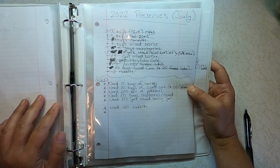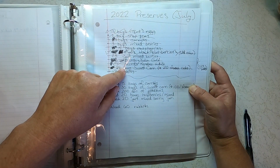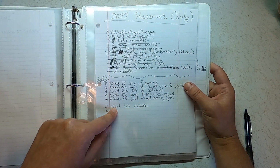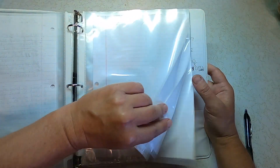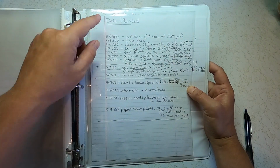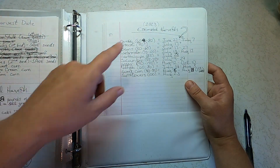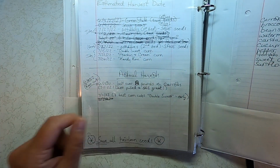I keep a page for preserves. Now this was for last year, and I kind of estimated about how much we went through and how short we were to be able to decide on how much we needed this year. For example, you can see it says we need 60 rabbits. That's about 1 rabbit per week that we eat. And in the back, I've got a page for our garden, and this is the date that things were planted last year and again this year. And then there are dates that are estimated for when we think we should harvest, and there are actual dates where we harvested.